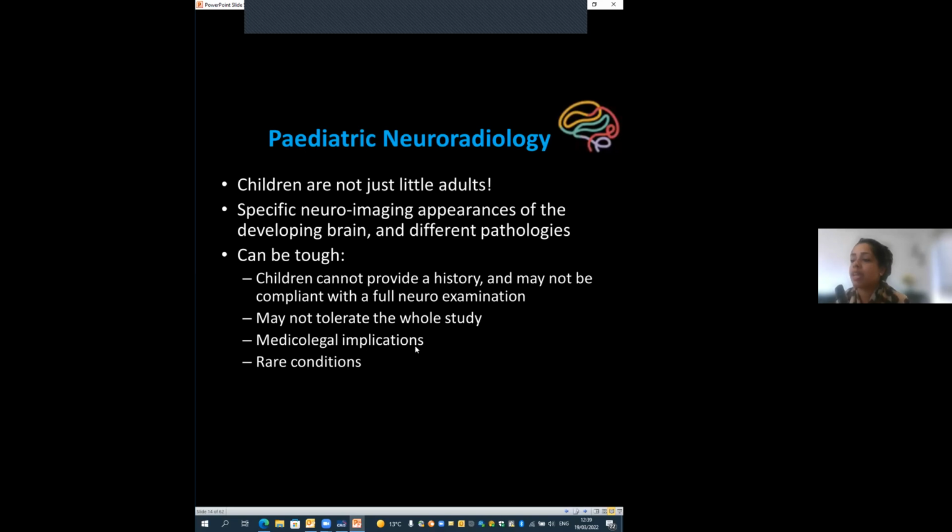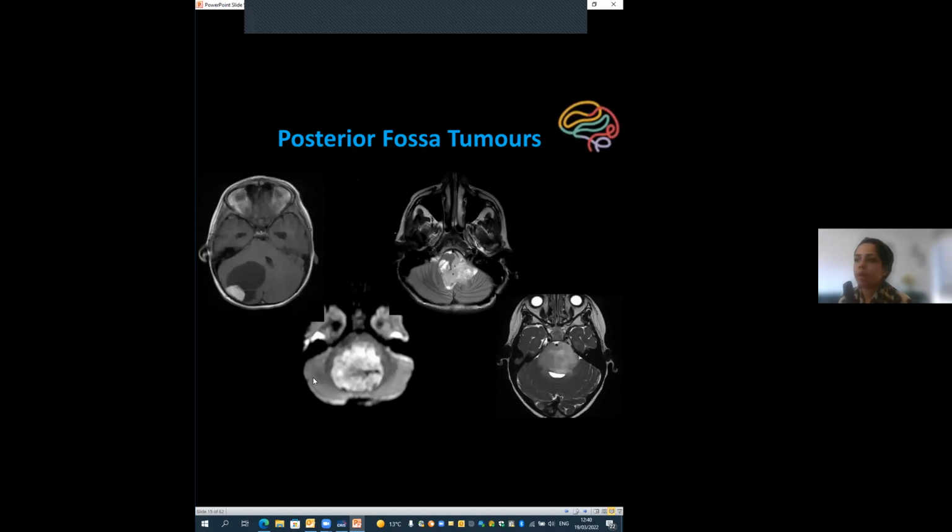Some of these scans can be involved in medico-legal cases, and those are particularly the ones around abusive head trauma, or even those of hypoxic ischemic encephalopathy. And some of these cases are really rare. I do have to get on Google often and pull out the textbooks, and often try to make the most of other pediatric neuroradiologists around the country to see if anyone else has seen similar cases. So I'm just going to give you a very quick overview of my workload, really, to see the kind of cases that come through pediatric neuroradiology.